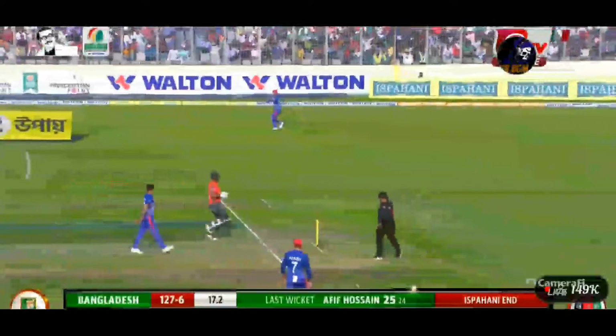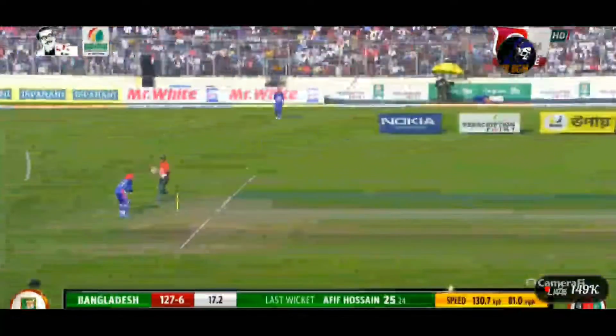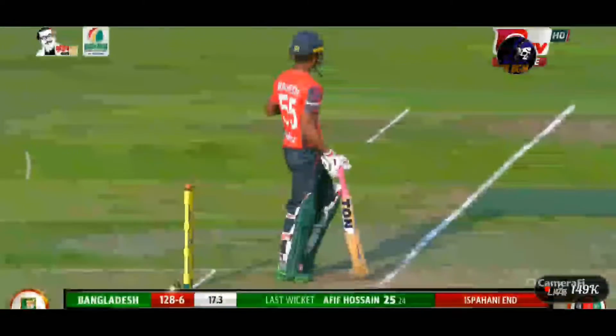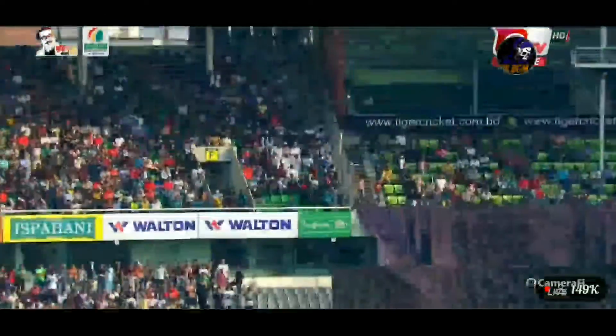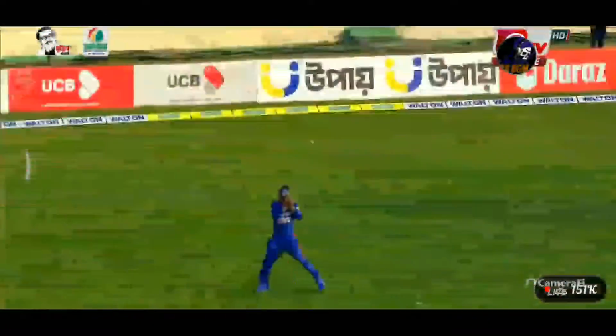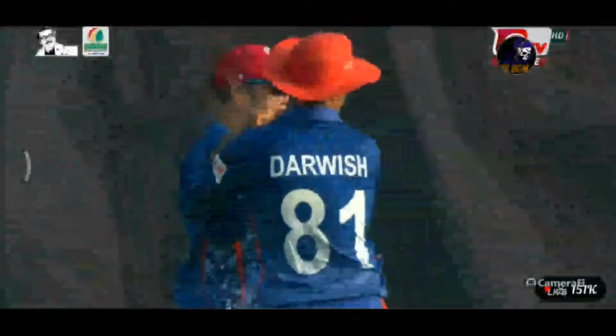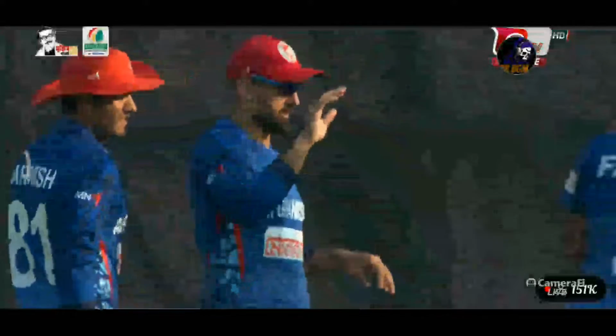It's going to be a difficult little period here because these batters need to get on with it from ball number 1. They can't afford to soak up any more dot balls. He's just trying to hit it over the top, just loses his shape, and in the end just spoons it to the cover fielder where the skipper Mohammad Nabi takes an easy catch.